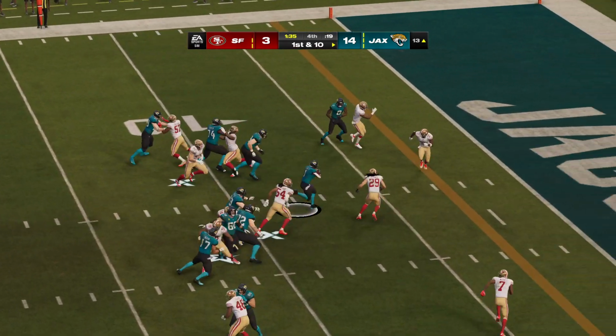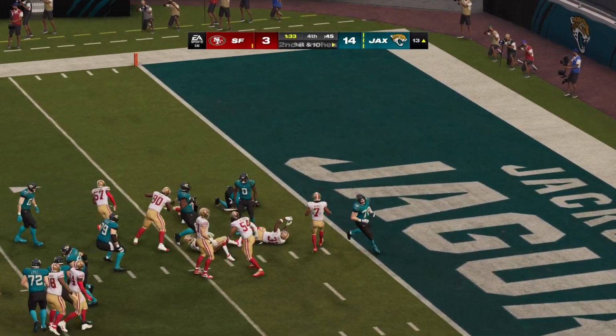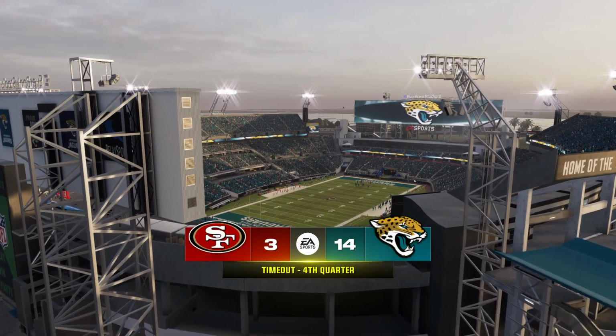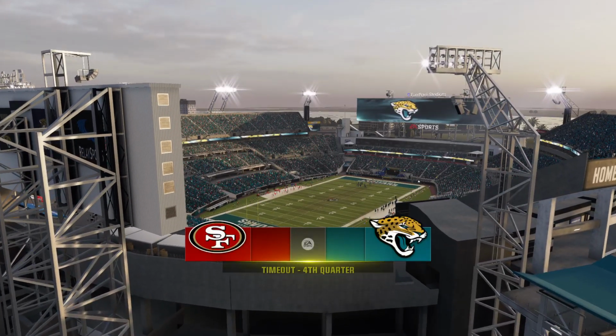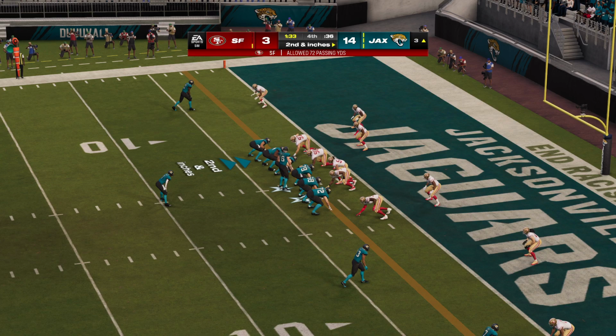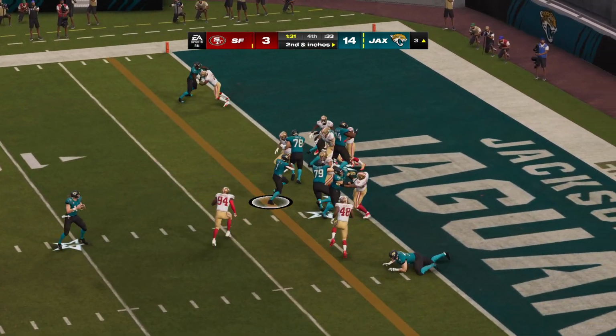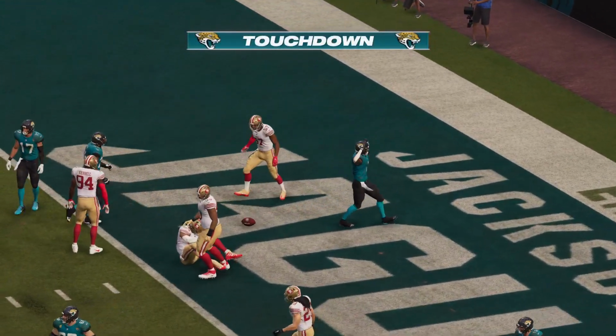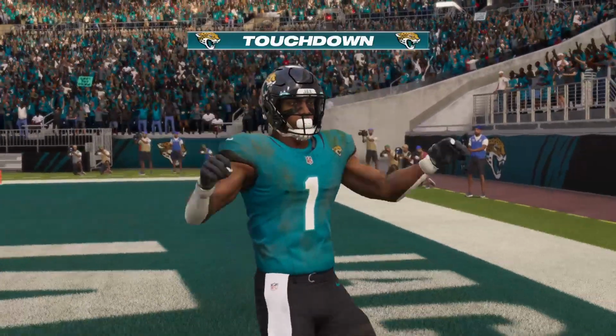We've got to have two hands on the football here as they run on first down. Now San Francisco going to call their second timeout as they'll get it with just over 90 seconds to go in the ballgame. An ideal down and distance to try to finish this thing off. Second and inches. He's going to get it again. Just looking to get forward and protect the ball. And he'll take this into the end zone.